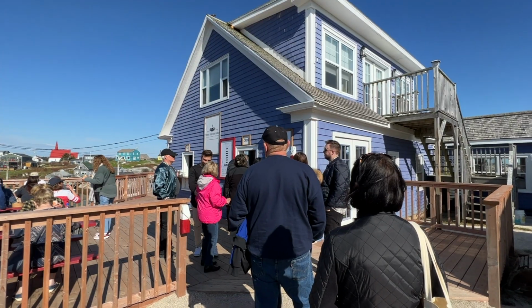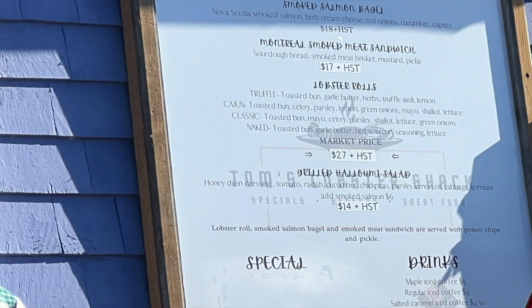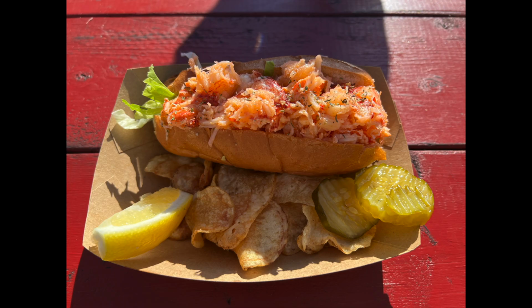Our guide recommended Tom's Lobster Shack. They offer smoked salmon and smoked brisket, but we're here for the lobster, and they offer their lobster rolls 4 ways. I want mine naked. Pretty much just lobster with garlic butter and lettuce on a toasted bun. Most of the time lobster rolls are served cold, but this was warm and delicious and served with homemade chips and pickle.